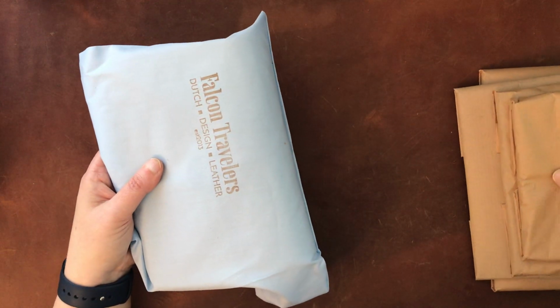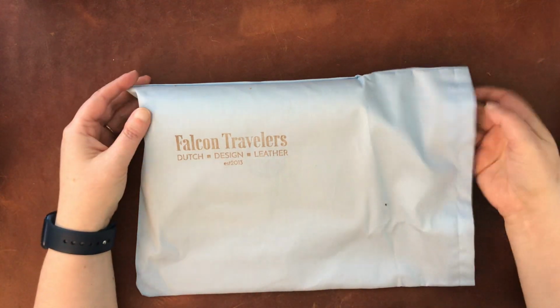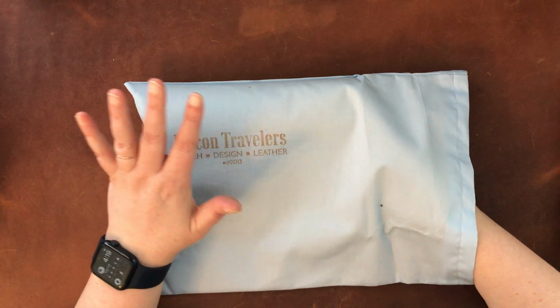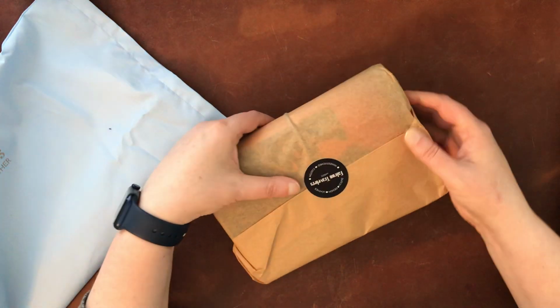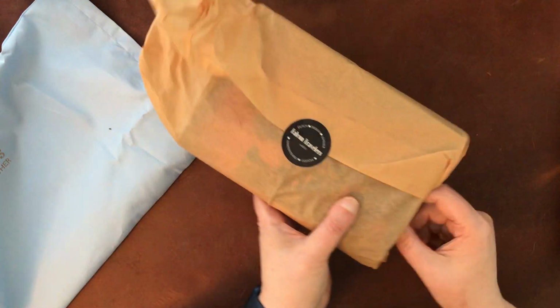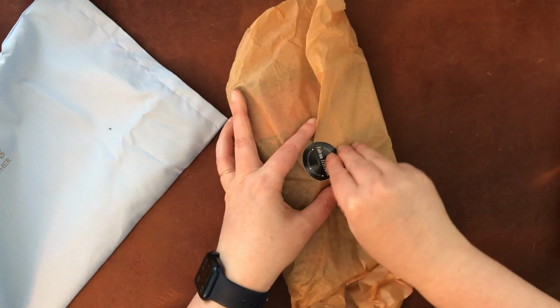All right, so let me go ahead and do sort of the main thing first, just in case I don't end up having time to deal with those. I'll try to get through those quick after this because I'm just too excited. I cannot wait to open this one at the end. So let's go ahead and get it out. Oh, the suspense is building because we have an additional wrap here, but I can kind of see the color through the paper.